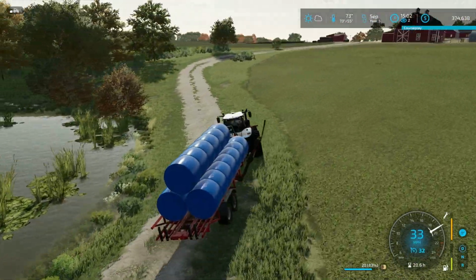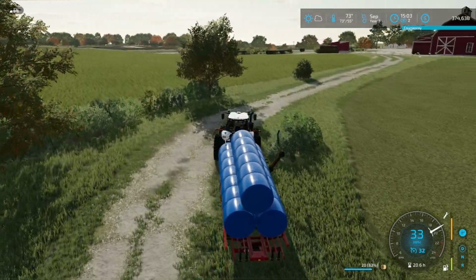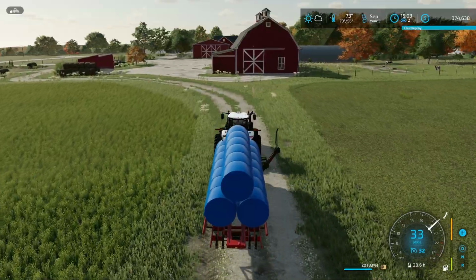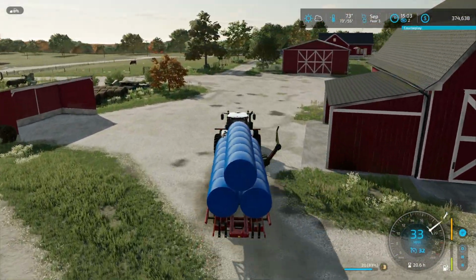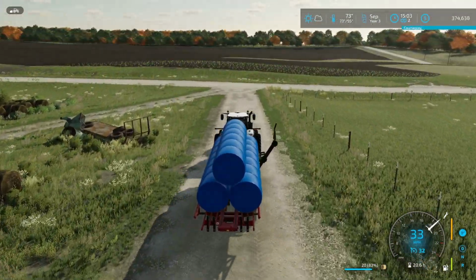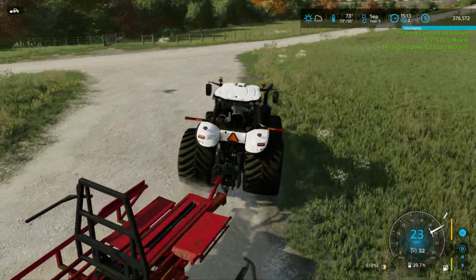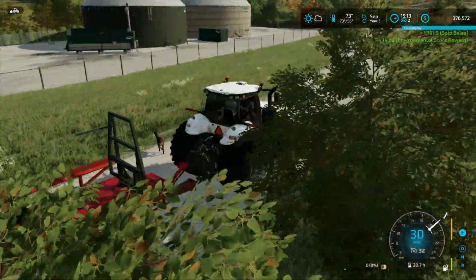Well, I'm sure you're wondering why the money has gone up and I have 20 bales here on the trailer. Well, the reason is because I accidentally delivered to the wrong place and they paid me for them. So now I collected the other ones that were still in the field. I'm going to go back and collect 3 more out of my inventory and then take them over to the biogas plant. All right, let's try this again. Hey, it worked that time. Contract complete. I made about $2,000 on the extra silage.